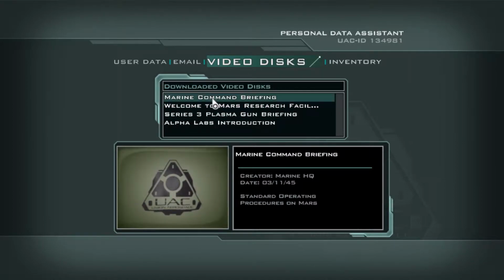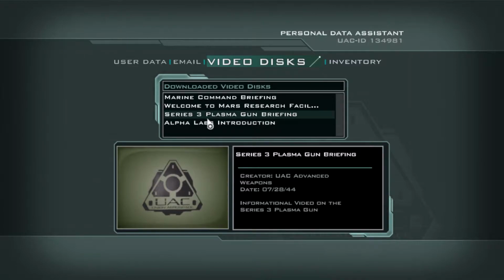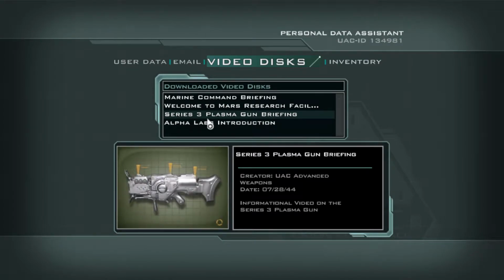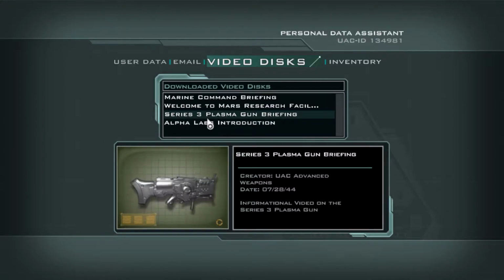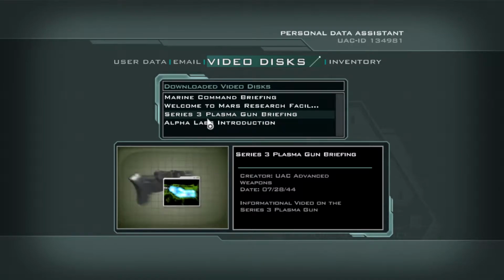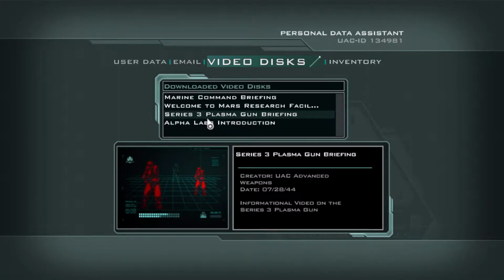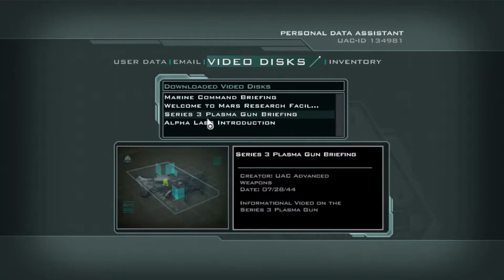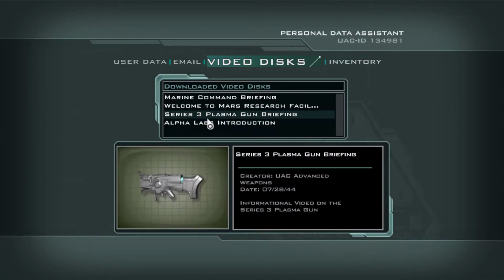Welcome to Mars, Marine. This briefing is designed to acquaint you with the plasma gun. Representing yet another great accomplishment of the UAC, the Series 3 plasma gun is an extremely versatile medium-range combat weapon. Harnessing the exhaustive resources of synthetic plasma, the plasma gun meets the critical requirement of low-cost, abundant ammunition for today's highly mobile military. Capable of sustained firepower due to the latest advancements in plasma injector technology, this weapon's lightweight and high yield make it desirable for most combat scenarios. Always on the forefront of technology, the UAC is making safer worlds through superior firepower.